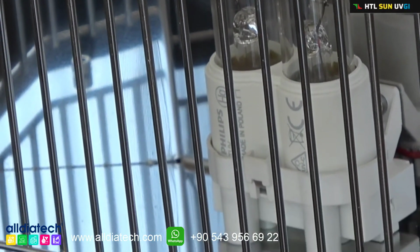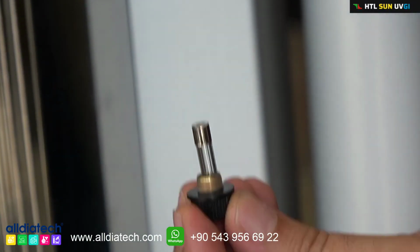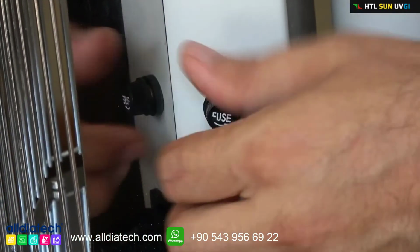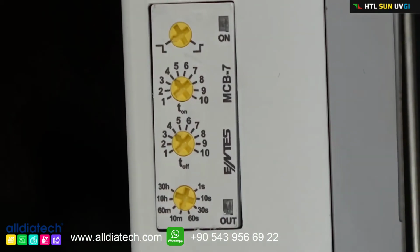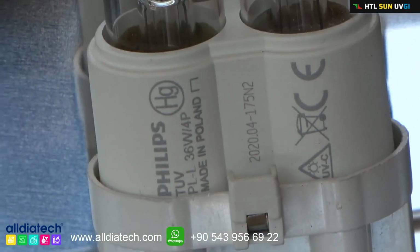With the special protection wire of our product, you are prevented from touching the bulb. The fuse of the product prevents damage to the product against excessive currents. The product has a time adjustment relay according to the size of the environment. The lamp life of the product is 9,000 hours.